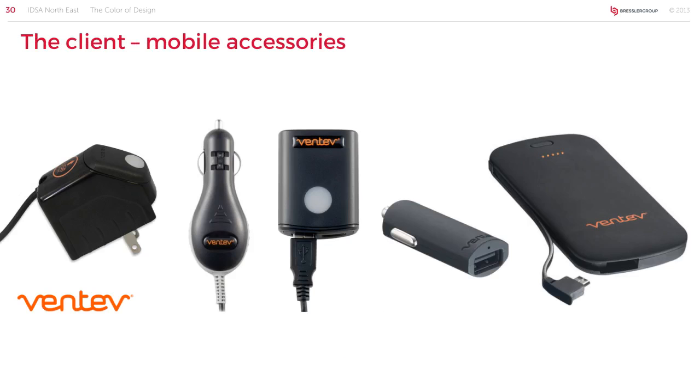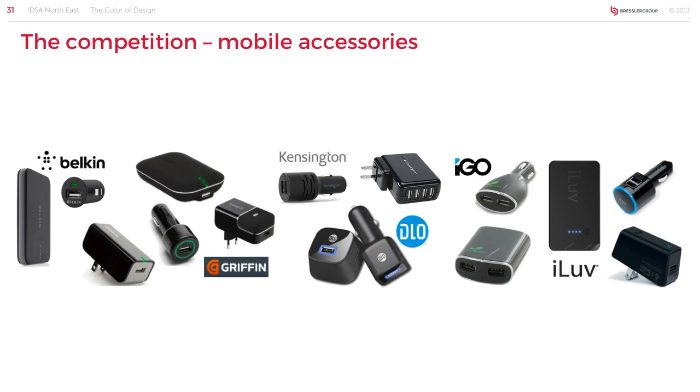For this project, we were asked to develop a new visual brand language that included color and branding execution for the Ventive brand of mobile accessories. These accessories consisted of smartphone or tablet chargers, portable batteries, and associated cables and connectors. This was a relatively young brand that inconsistently mixed source products with some unique design products. It was also largely black in color, with a mix of materials, finishes, and varying brand executions, which was not that different from the color landscape of their key competitors, mostly black in color, with limited color and light accents.